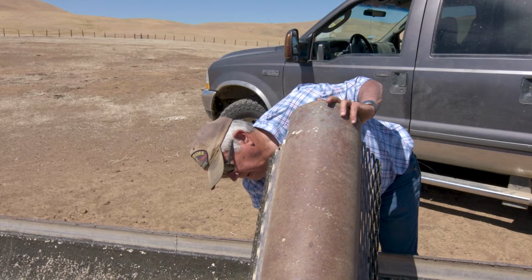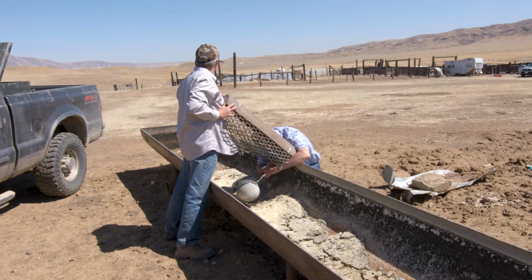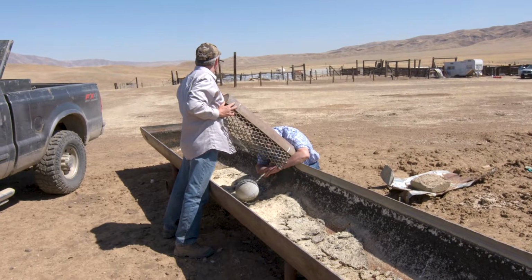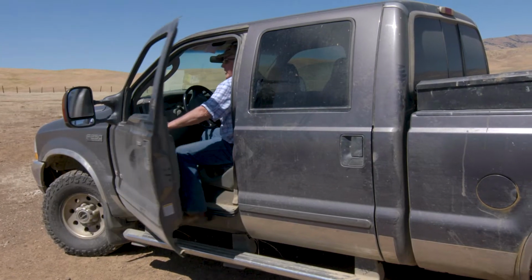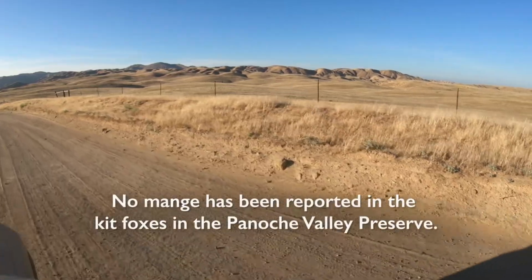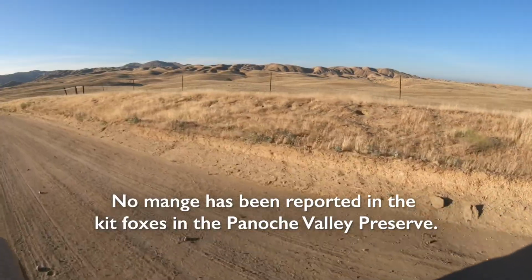I'm proud to be a part of this whole thing. The ranching and the solar farms and the species, it all works together. I mean, if we take care of the land, it will take care of us and our cattle and the species. So it's just been a fine deal. Not many people have done that.